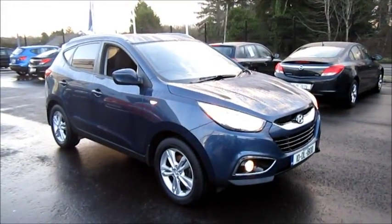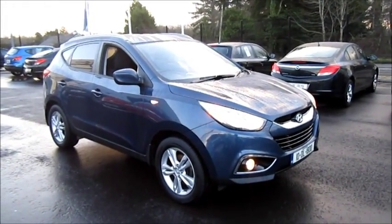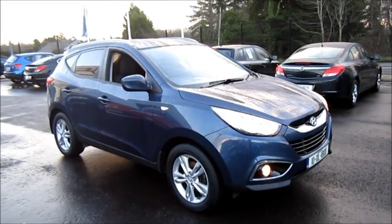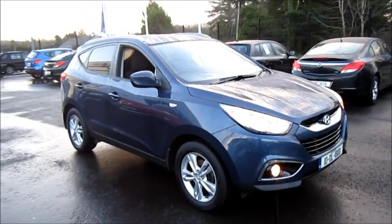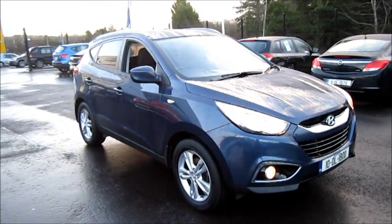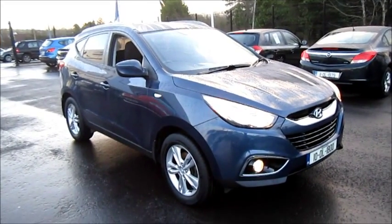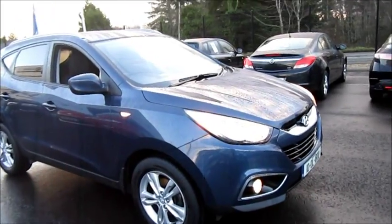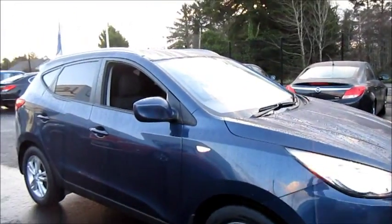Hello everyone. Today I'm going to give you a full in-depth tour of this 2010 Hyundai ix35. In this review I'm going to be looking at the interior of the car. I'll explain how all the features work, look at the startup, look at the engine, go over the performance data, and take a look around the exterior. So today we'll begin the review with the exterior of the car.